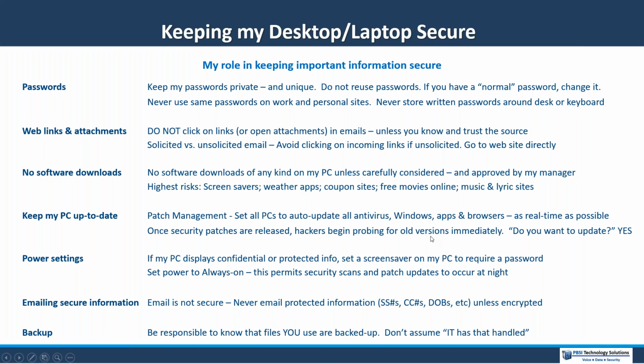So having the security patches updated on a timely basis is important. We handle this if you're a PBSI client, but it's very important. So employees hopefully don't really have to get involved in this unless you don't have somebody like PBSI managing your patches.